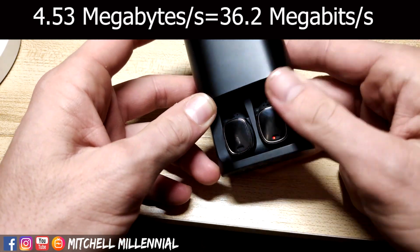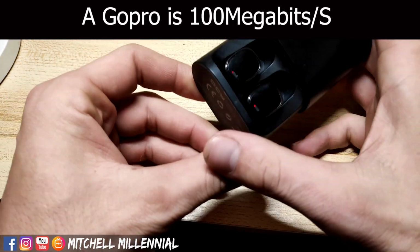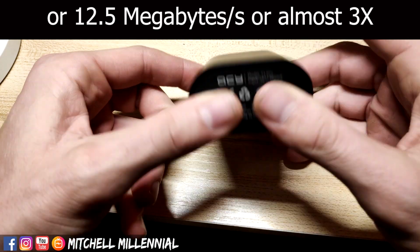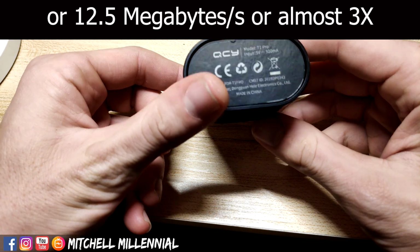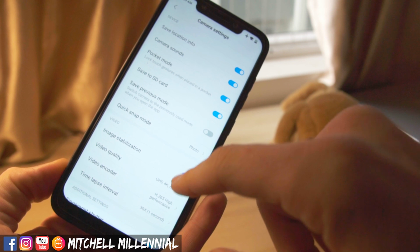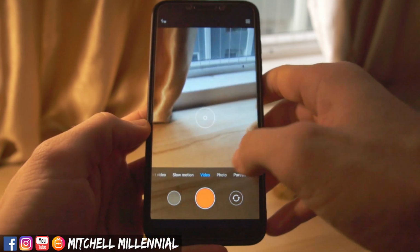I'm really happy to see that Xiaomi is adding a lot more functionality to their products at the end of their lifespan, or towards the middle of their lifespan at least. And I think this is really a lot of value for the cost of the Pocophone F1. So I'm really happy that they're adding the functionality. Will I use it? Maybe, maybe not, but it's great for social media.